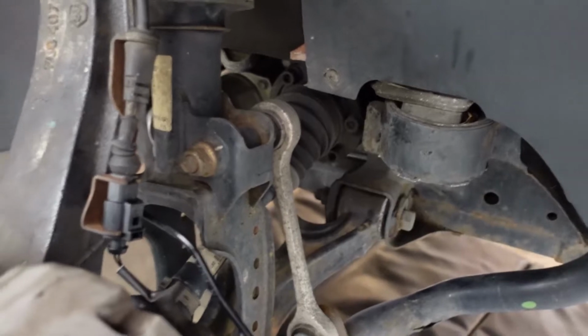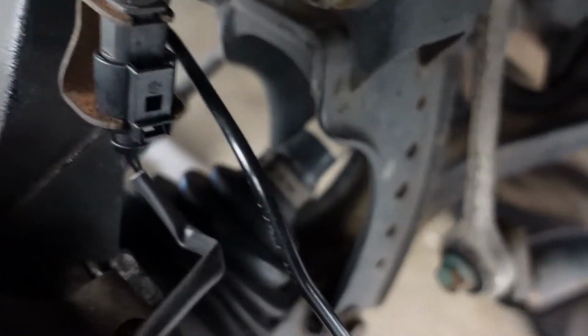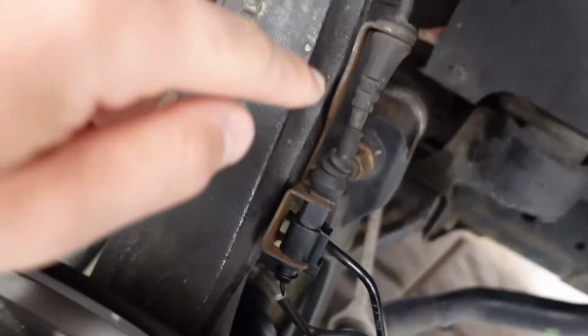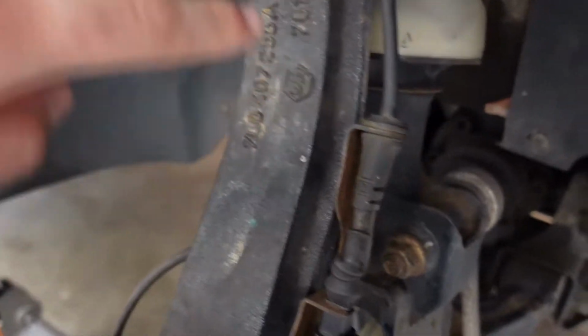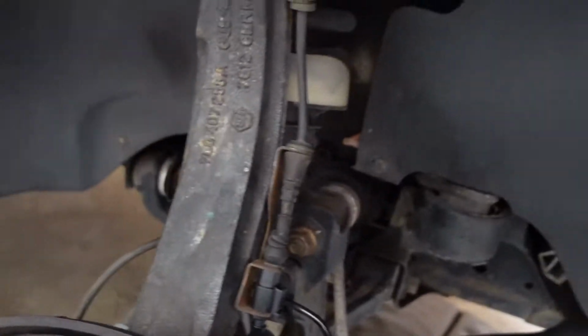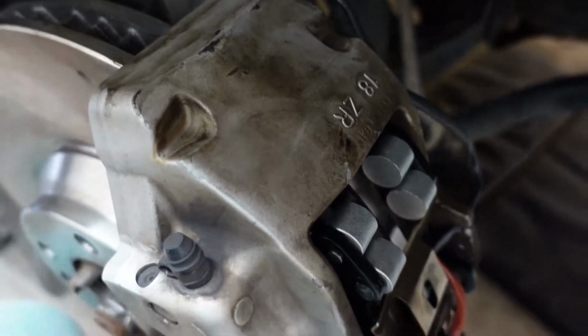But the problem with these is that the line that's actually going to the caliper is a hard line. So if you just unbolted the caliper and tried to move it, you'd be bending that hard line, which can mess with the integrity of it. So you actually have a bolt that holds this bracket on, and then the brake line behind the spindle here is a normal brake line that's flexible. So you've got just a little extra work before really being able to move this caliper out of the way.